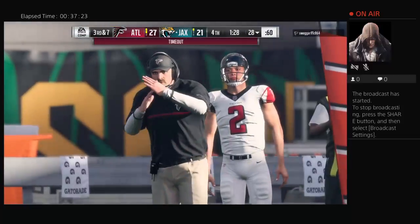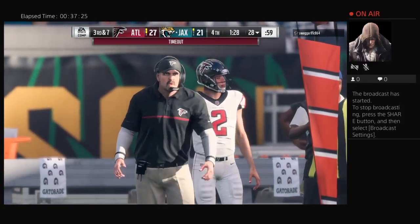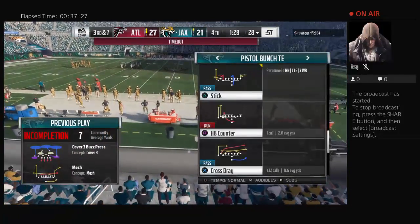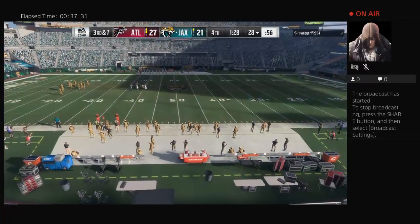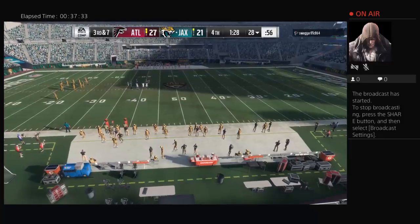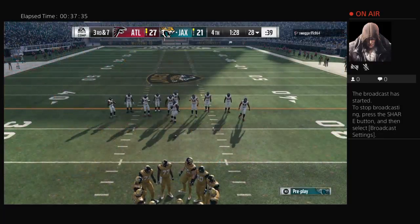The Jaguars on third down. They've hit 2 for 4 thus far. This is 3rd and 7. And now a timeout defensively by the Falcons. It's just their first. They've got 2 more to use here in the final stages.